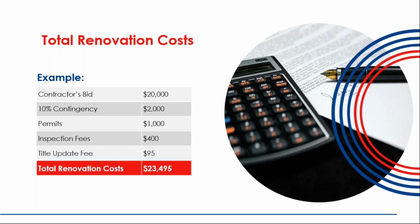Inspection fees. This has to do with post-closing. What's being done post-closing? Well, we either have the original appraiser inspecting the work, or we have a HUD consultant inspecting the work, and we need to pay those parties. In this scenario, we have $400 for inspection fees. And then once all the work has been wrapped up, we do one title update fee, and we charge $95 here at REMN Wholesale. All in all, our total renovation costs are in line at $23,495. This is a great scenario so long as there is no structural work being done, and the contractor can guarantee they can complete the work within 90 days.